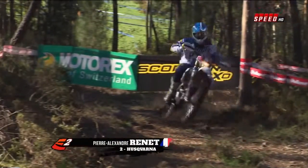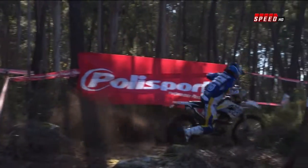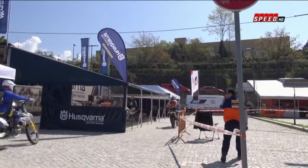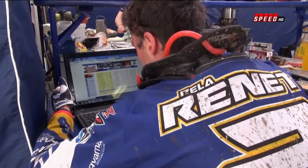Pierre-Alexandre Rene on the Husky. The bigger bikes needing a different approach in the Enduro and the extreme test to the smaller ones. 2 laps done, and as they come back to the paddock, it's the Husqvarna rider who's in the lead, and he does seem to be liking the technical tests best.